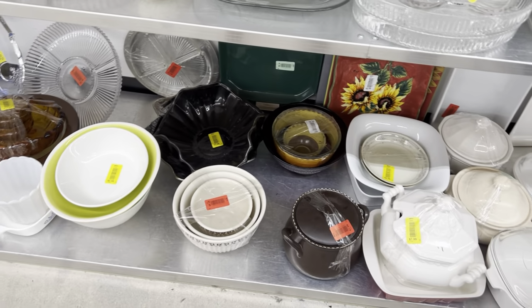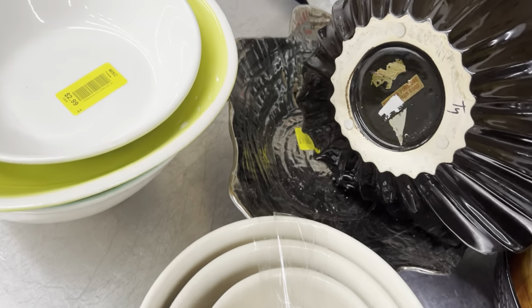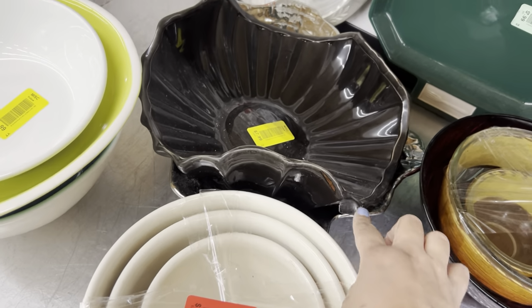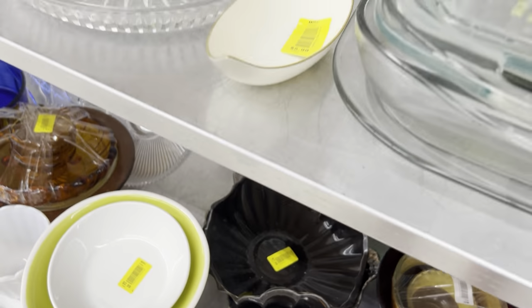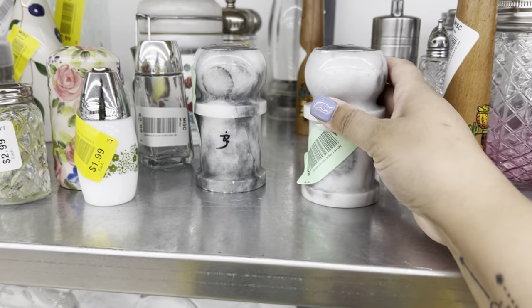This bowl is really nice. Totally 80s. Very, very 80s. But the gold rim around it is very worn. I liked it, though. That would look great with some, like, decorative balls in it. Some marble salt pepper shakers that are just totally worn on the bottom.